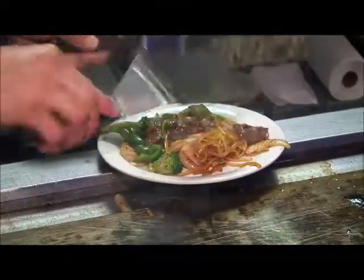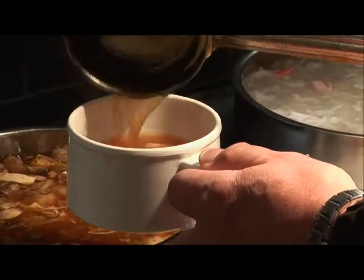great. The fact that there's not only a sushi bar, you get a Mongolian grill bar, and you get a traditional Chinese bar, you can't beat it at all.